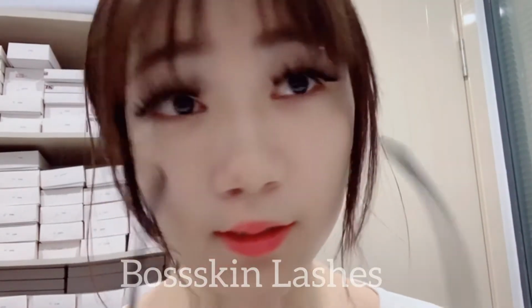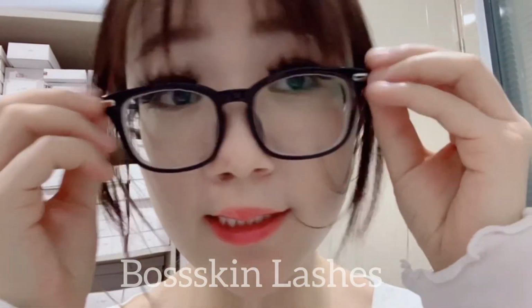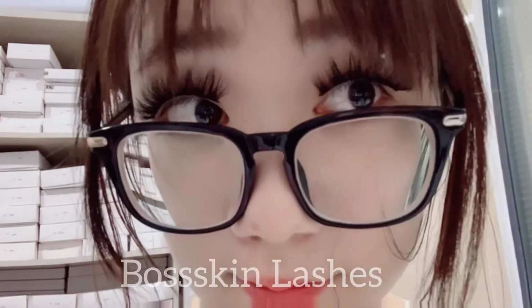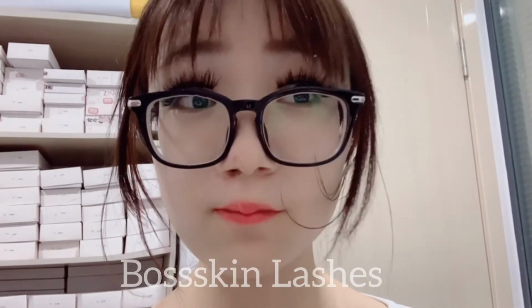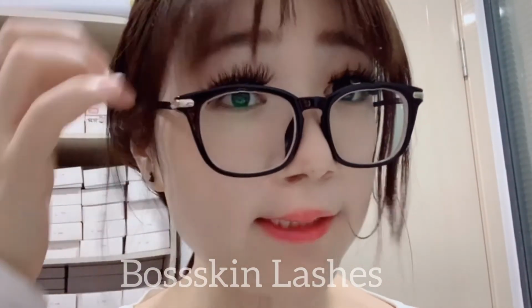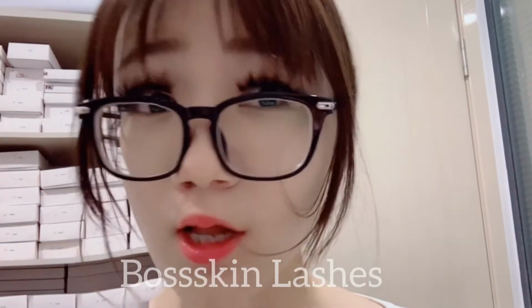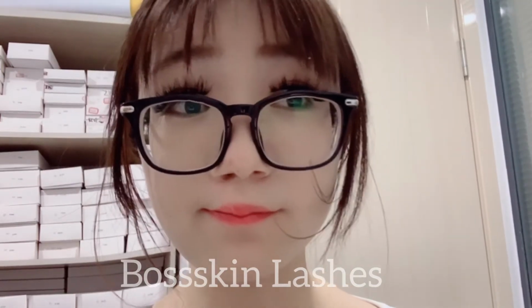What do you think? Let me wear my glasses. Very beautiful. Yes, the short lashes, when you wear your sunglasses, I think you can wear the short lashes and natural lashes. Looks very natural, very charming and beautiful.